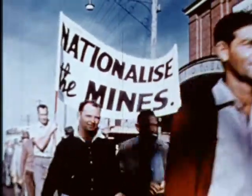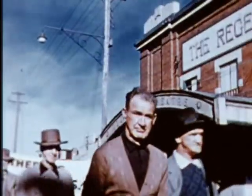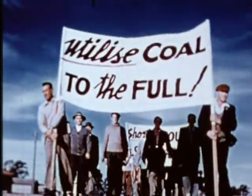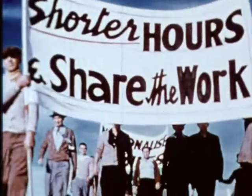We say nationalize the mines. That's the plan we're putting forward to make the best use of coal for us all. We want an end to the black record of coal. An end of destruction and waste of the nation's coal resources. This is the way forward as we see it. Put the coal in safer hands.